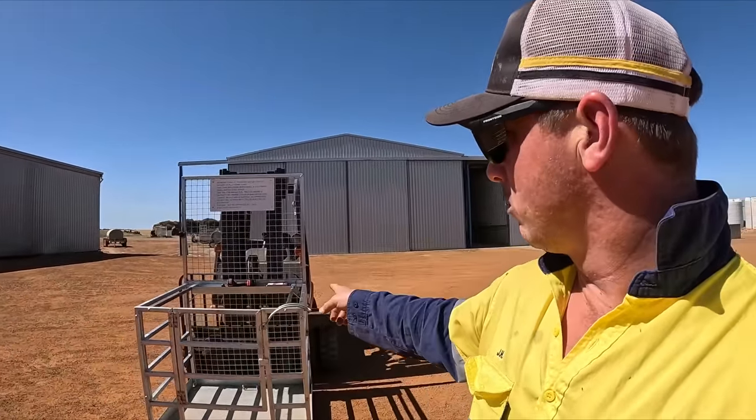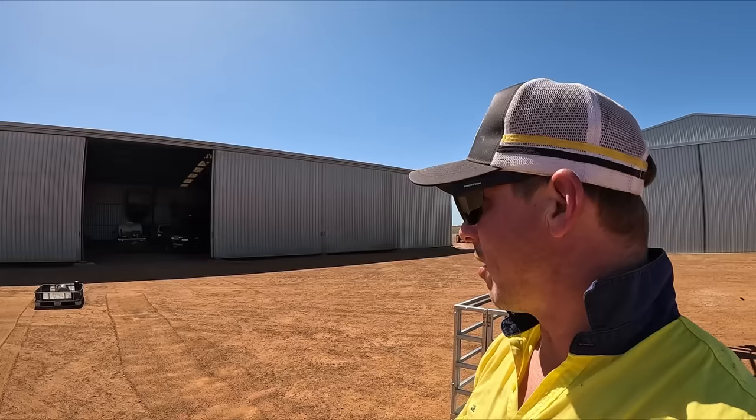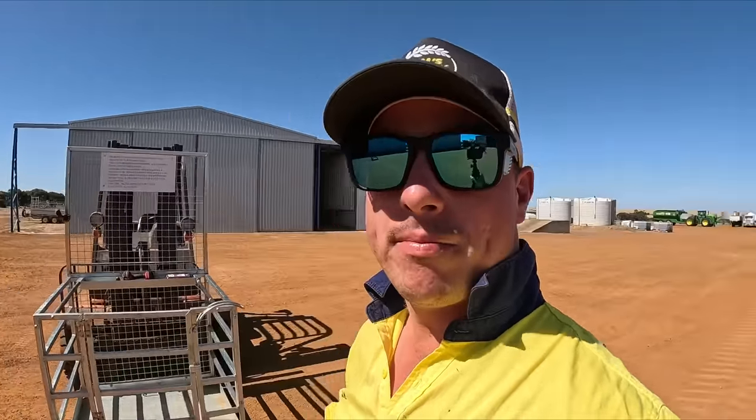I'm gonna pack my tools away. I need to keep the cage because Henry is up here washing his boom. And I've got that oil to deal with as well. I need to dispose of that in our oil drum.